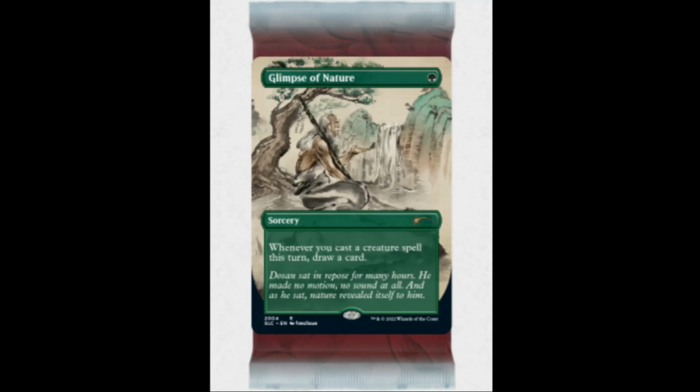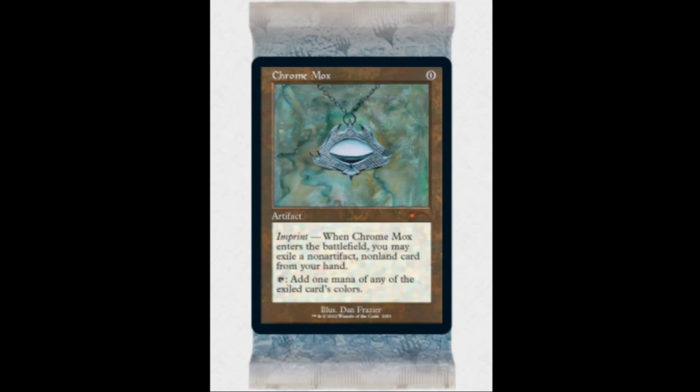Anyway, moving on. Next, as we keep rolling the time back, Chrome Mox. So this is probably worth half of what this whole set is worth. So this alone makes the set worth buying, I think. Imprint: when it comes to the battlefield, you exile a non-artifact, non-land card from your hand. Get 1 mana of any of the exiled card's colors. So if you exile a 5-color card, tada, you have 1 mana of any color. Powerhouse. The art could have been done better, but I don't think it's bad. But the fact that it's in the Secret Lair, woo, sexy.